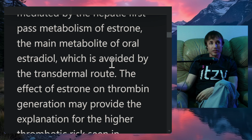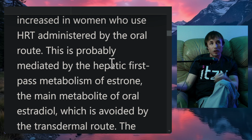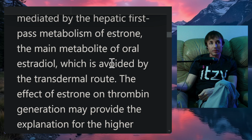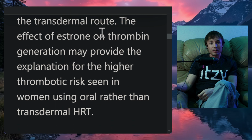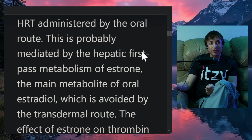Isn't that something? But yet, what do like 99% of all family physicians give to patients? Oral. Every time. The effect of estrone on thrombin generation may provide the explanation for the higher thrombotic risk seen in women using oral instead of transdermal. So there you have it.